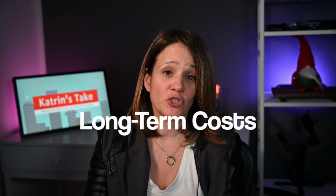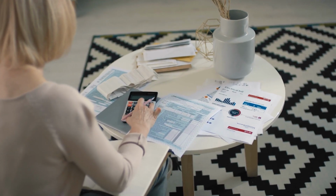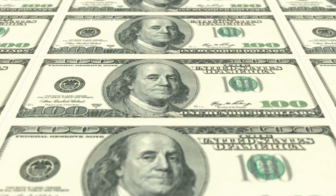Let's talk about the long-term costs of owning a home, and I know it can get expensive. Things like home repair, regular maintenance, and yard work need to be factored in because you're going to have to take care of these things. And these sometimes aren't just minor inconveniences. They are real expenses that can add up fast.